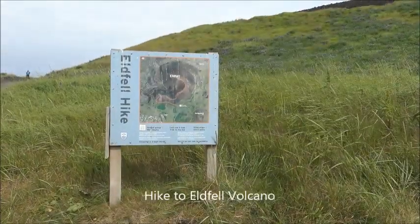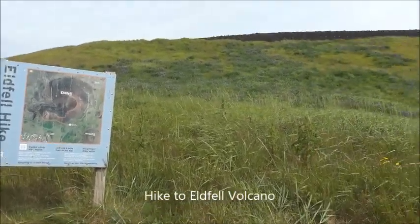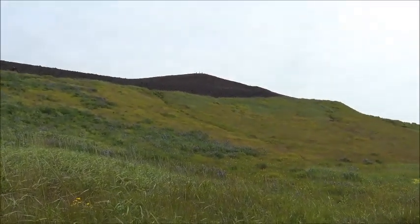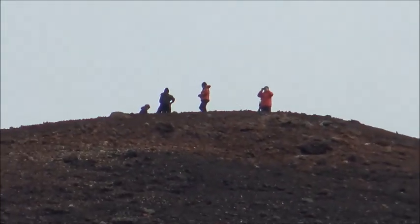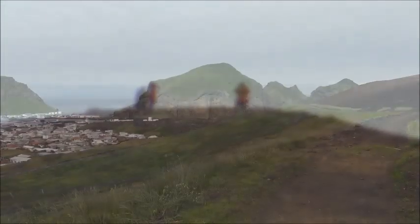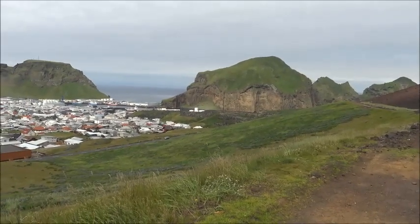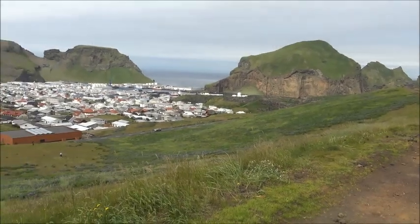Now preparing to walk up the Eldfell volcano. Up here. A lot of people already up there. From the path, about halfway up, we have a splendid view of the city from here, or the town, with the cliffs around it.